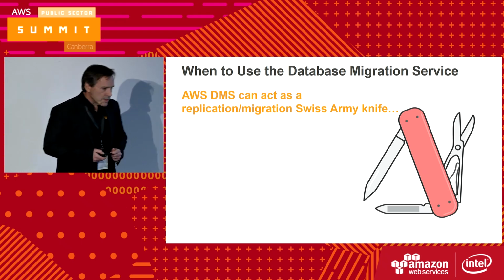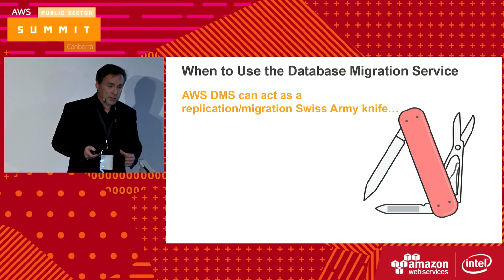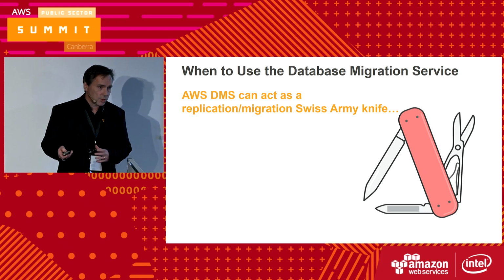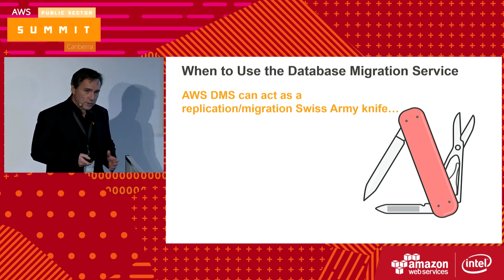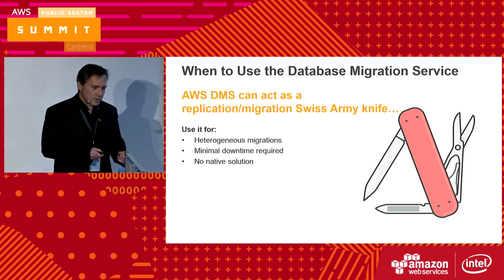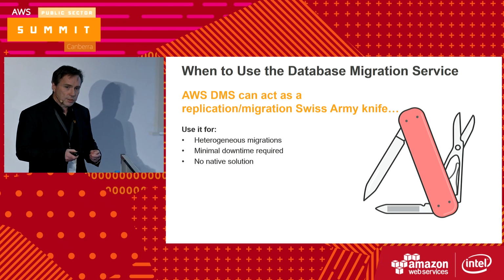Now, the DMS is what we call the Swiss Army knife because it's quite versatile. It can deal with commercial databases, can do homogeneous and heterogeneous conversions. It handles OLTP to NoSQL conversions. It now handles Redshift. It's quite a versatile tool, but the sweet spot for DMS is really heterogeneous migrations where you need minimal downtime and where you've got no native solution.